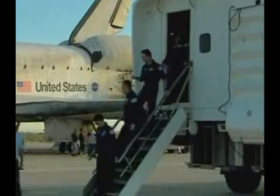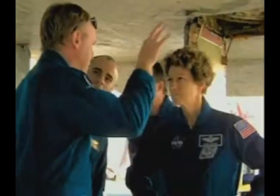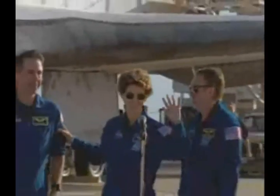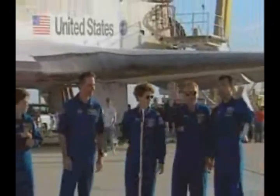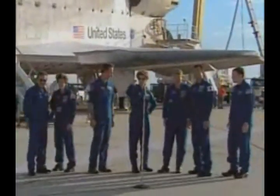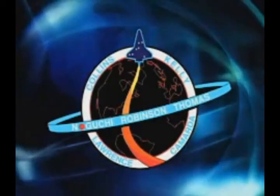After some post-landing checklists, we walked off the Astrovan and got a chance to walk around and look at the exterior of Discovery, and we found that it was in absolutely great shape. We got a chance to say hello to our families here who unfortunately were in Florida, but we did get to come back and see them the next day. I've seen many people raising their hands out there.